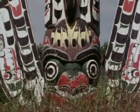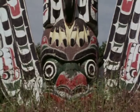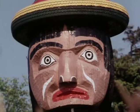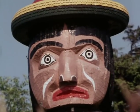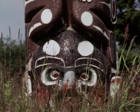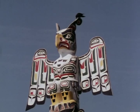The Kwakiutl have produced some of the most flamboyant sculpture on the coast. This figure has been given a hat with a bucket for a crown and a motor tire for a brim. And whilst other tribes have favored austere, unpainted wood, the Kwakiutl, particularly in recent times, have delighted in vivid color.